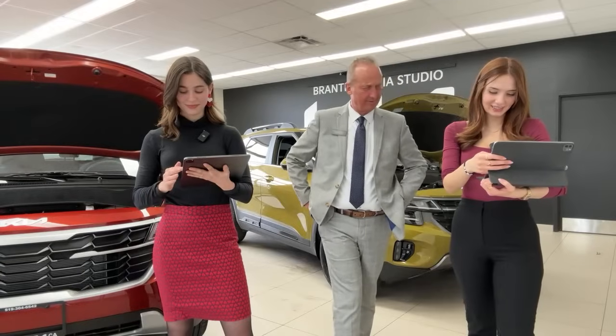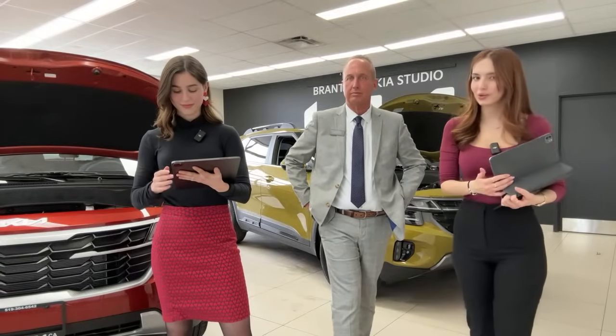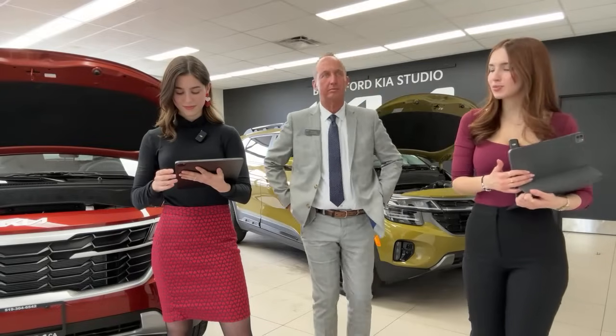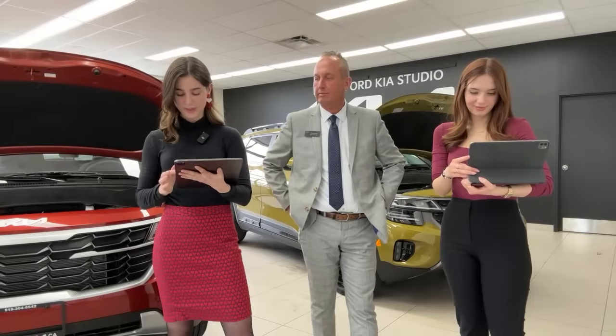Let's see. Does the Kia Sorento and the Sportage have a rear seat occupant alert in Canada? I know the Sorento definitely does. Sportage, Charlotte, I can't remember off the top of my head. Sportage does, yes. It'll give you a nice little alert if it thinks you've left something in the back seat, like a child.